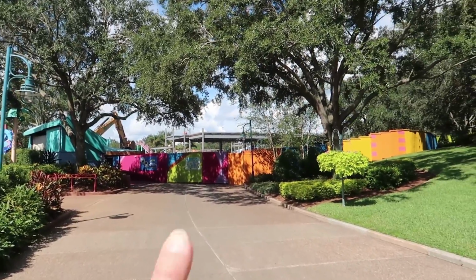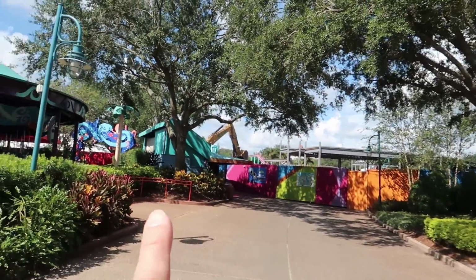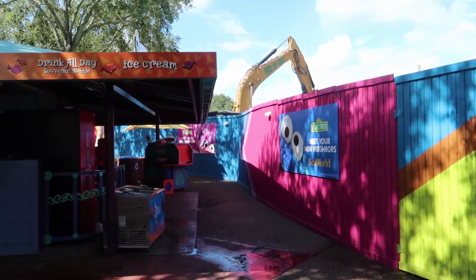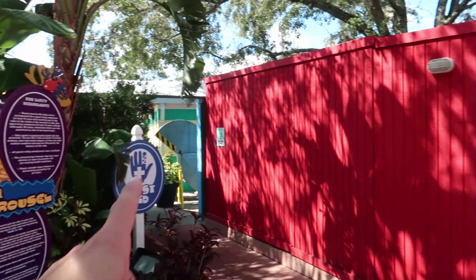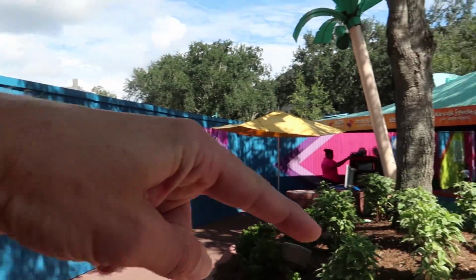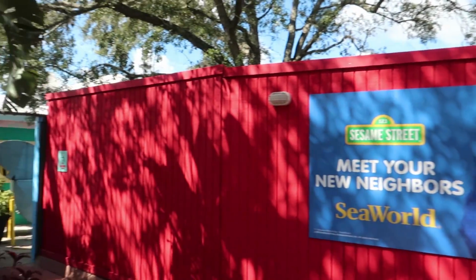They've also moved the walls out, so you can't get to Shamu Stadium here. You have to go all the way around the Sesame Street area. Well, they've definitely moved the walls way out. Oh, it looks like we can't even go that way around. We have to go all the way around Shamu Stadium to get in this way. Okay, so let's go do that.